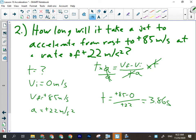Okay, do I need a vector on seconds? No, time is scalar. All right, questions on how we did that one? Okay, we still haven't run into one where direction is important. Yes, we've had to put a positive on our answers here, but we haven't run into an acceleration question where the object changes direction yet. Okay, how will that change?